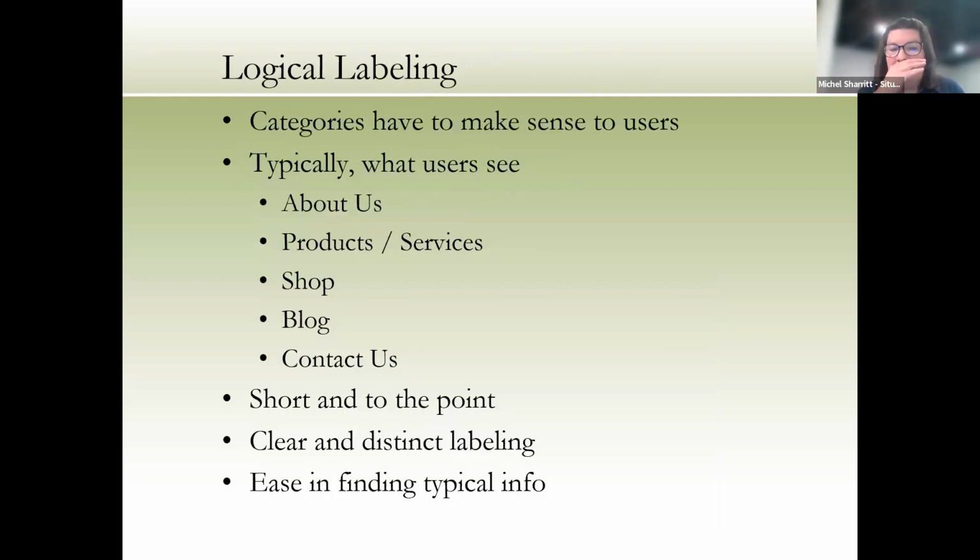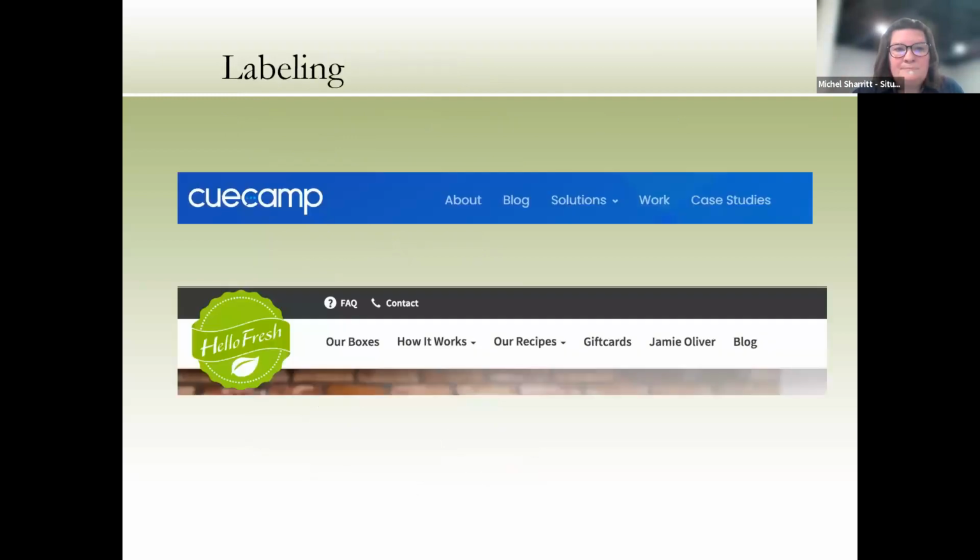So it's very important. And these are all things that, as business owners, it's our website, it's our baby, but we don't think about these things. We're like, oh yeah, this page, this is what you're going to find. And a user could be like, I have no idea what's on that page. I can't tell. So you want clear and distinct labeling. These are just a few examples. This is our menu navigation from our website. So you can see About's going to be about us, the blog's the blog, the solutions are the offerings that we offer, etc.